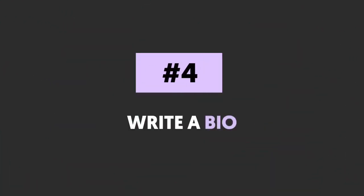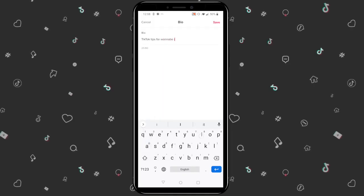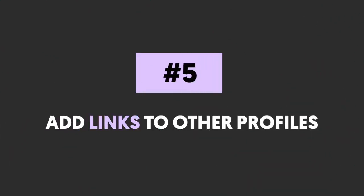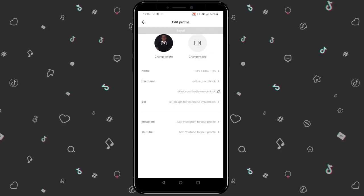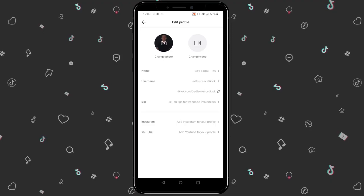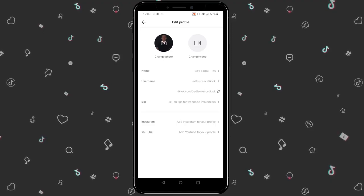You can't write a novel here because you're limited to 80 characters. Now, TikTok doesn't offer you as many profile options as other social sites. The last change you can make is to link up your Instagram and YouTube account, and this is absolutely crucial. For branding purposes, hopefully you'll have a similar username on all social platforms.